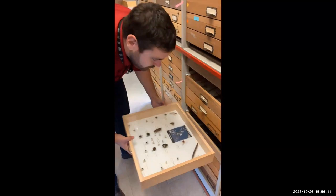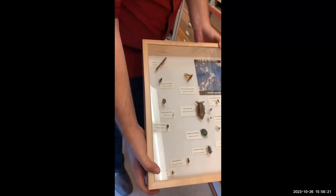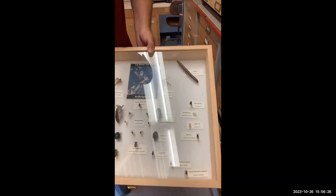So this is a bunch of specimens that were collected at the La Brea tar pits. These are all local species that you might see around here. You can imagine these are just a few drawers that I'm showing, but in this collection there are thousands and thousands of drawers full of insects just like this.